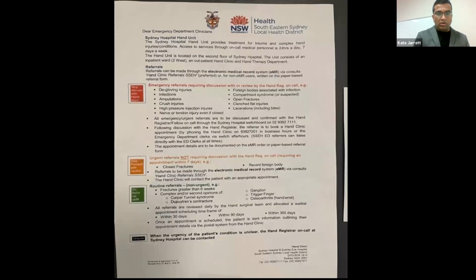There are a few things which we need to consider here. The hand referrals are 3 types: an emergency referral, urgent referral, and routine referrals. The emergency referrals are mainly degloving injuries, infections, crush injuries, and amputations, and those need to be discussed with the hand reg in Sydney Hospital straight away. And that can be referred either straight away or, if necessary, book an appointment in the hand clinic for next day.